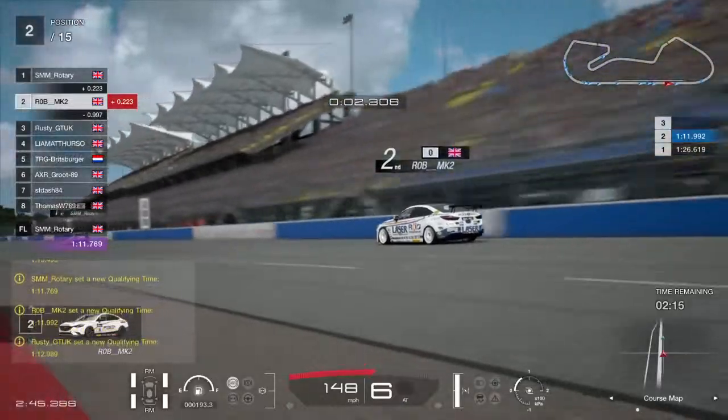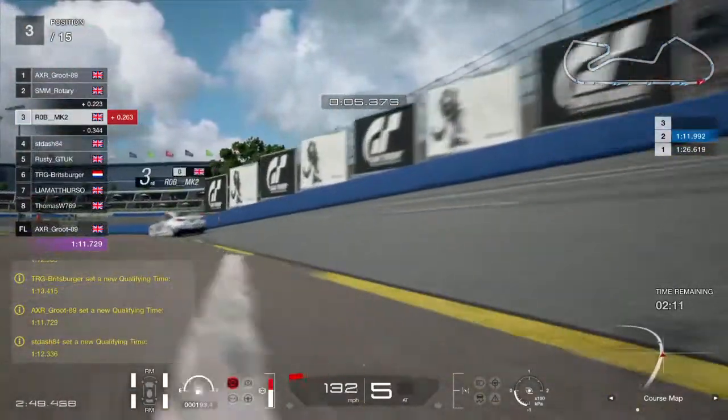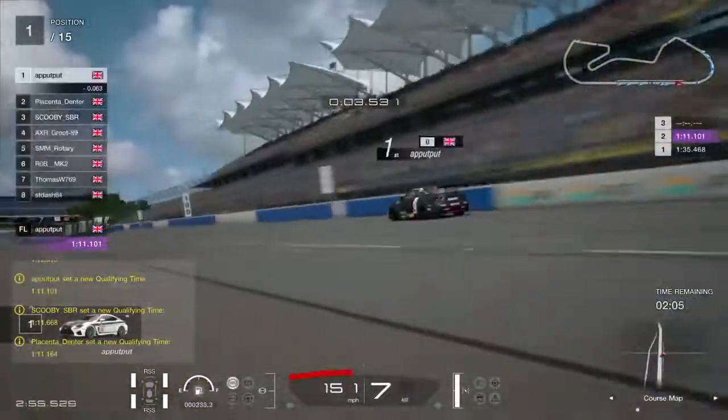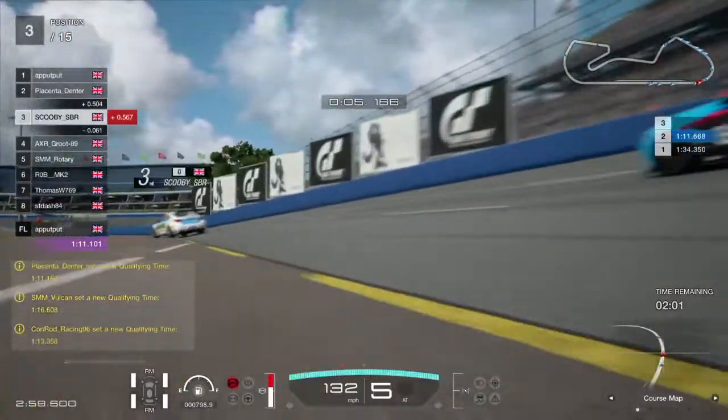Graham with the 11, seeing 12s, 13s, 11 there from Schaller into first. He's sitting on pole for a second. That's got to feel nice. But then Piper on the super softs jumping him. Denter jumping him as well.